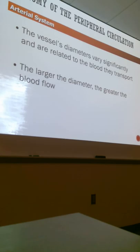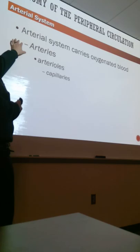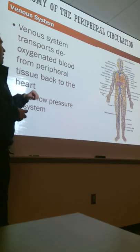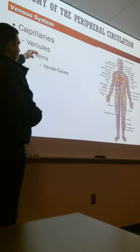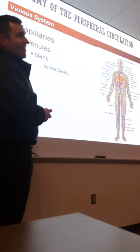All right, just to get a picture home, you have the aorta, which is the largest artery, and then it branches down to arteries, arterioles, and capillaries. Capillaries are where the venous system meets the arterial system. On the venous side, we have venules that turn into veins that will dump into the vena cava. This all needs to be opposite. This needs to be really big and that needs to be really small. I need to fix that.